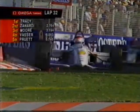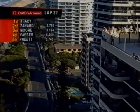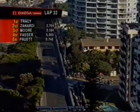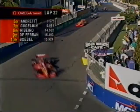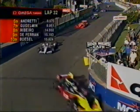That gives us a little chance to go through the field. Now, Tracy obviously doesn't have too much trouble with the bent steering arm. Zanardi has settled down a little bit. Greg Moore minding his own business, running a superb race. Vassar, no threat to Greg Moore. Scott Pruett, we think should have been a threat to Vassar, but isn't yet.